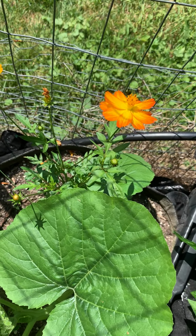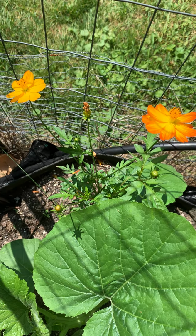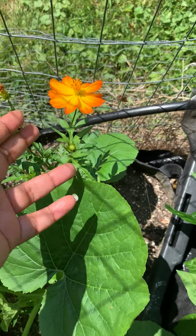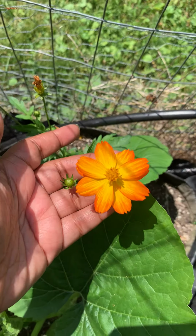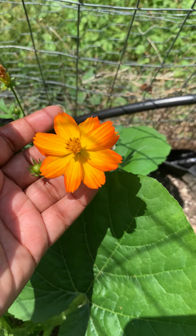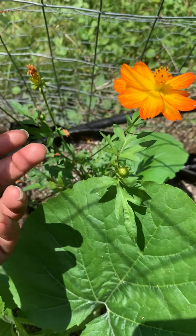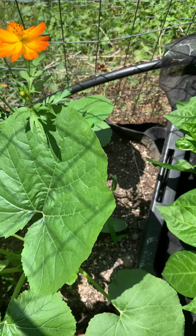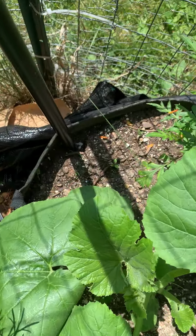And what are these called? Can't remember the variety of these cosmos. Bright Lights cosmos, and they are so pretty. I don't really care for yellow flowers, but these cosmos are just so pretty. This one's a nice beautiful orange and yellow, and then I have a pure yellow right here, and the hummingbirds seem to love it. So I will be coming through and mulching down here.